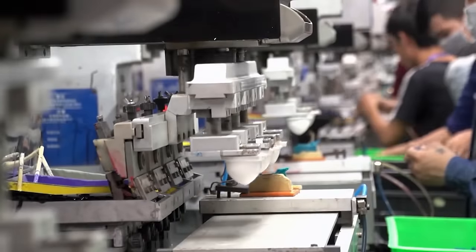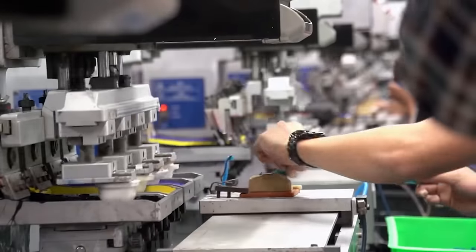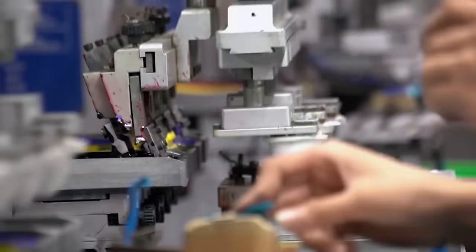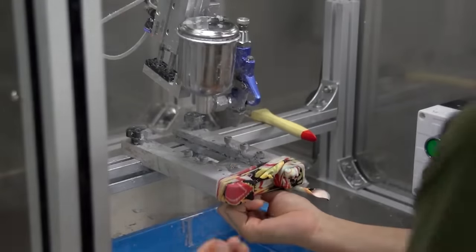No, it's not Santa's workshop, but it's close. This is a toy manufacturing facility, where molded plastic toy parts are decorated in substantial workshops outfitted with modern pad printing machines, manual and automated spray booths, not to mention intricate hand-applied paint.